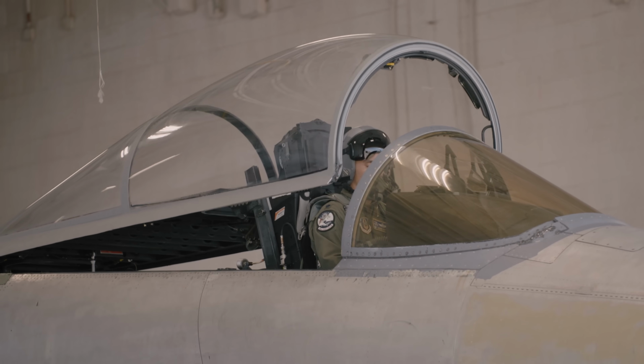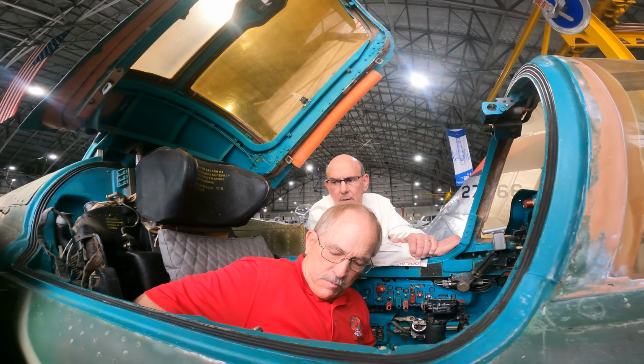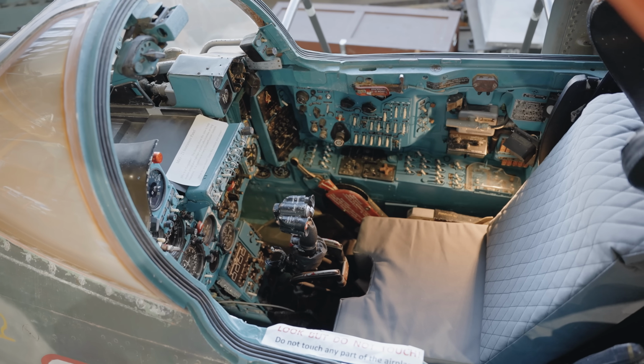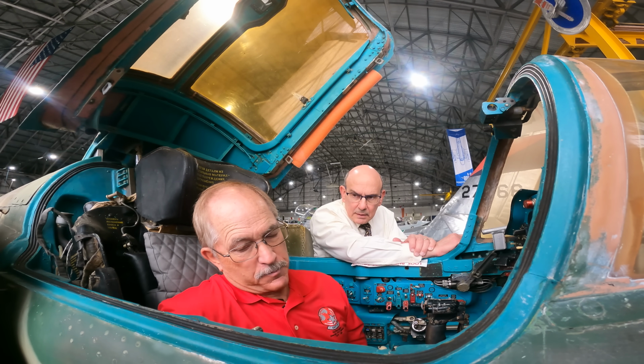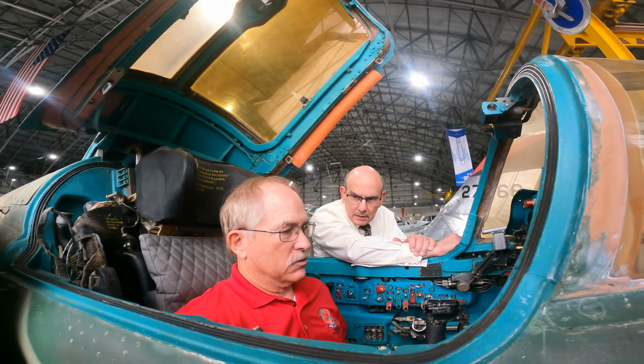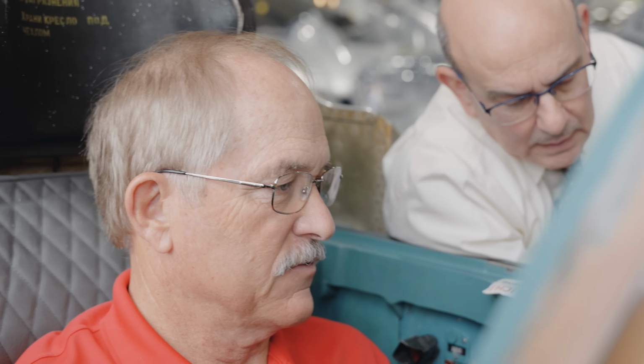I do remember that if you're going to mess with these fuel switches back here, it was easier to do with the canopy open before you moved. Once the canopy was down, your helmet would run into the canopy and you wouldn't be able to see very well. But compared to the more modern fighters that we flew at the time, the F-15, F-16, you do sit very deeply in this thing.